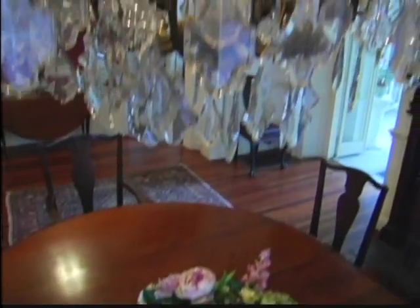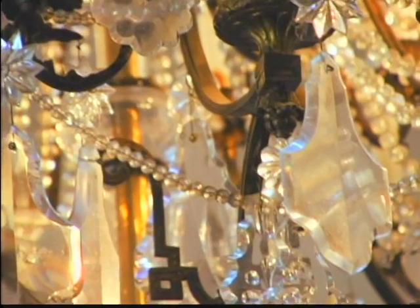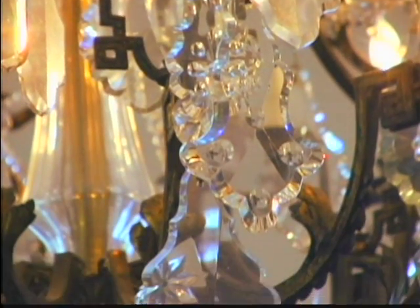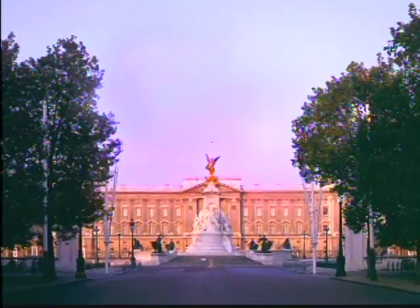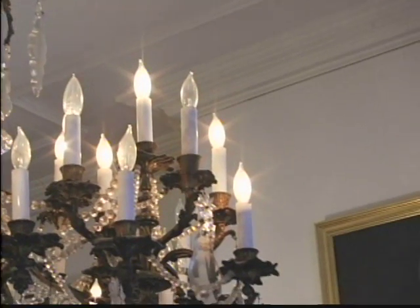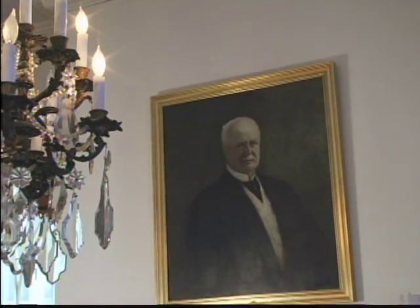Over the dining room table hangs a chandelier that has traveled quite a distance and is worth a great deal of money. The chandelier once hung in Buckingham Palace and was later bought by Colonel Colt, the builder's grandson. Colonel Colt bought the chandelier after King Bertie took it down in order to make changes in Buckingham Palace.